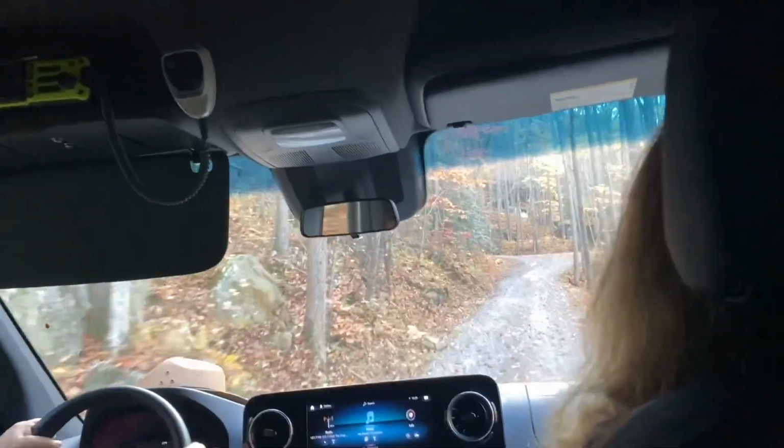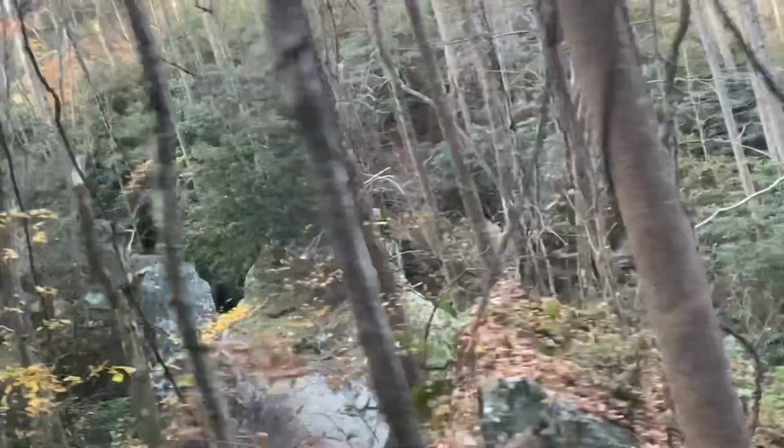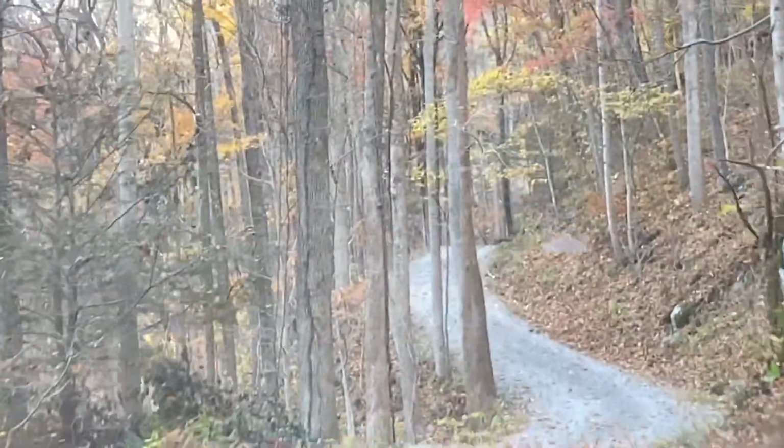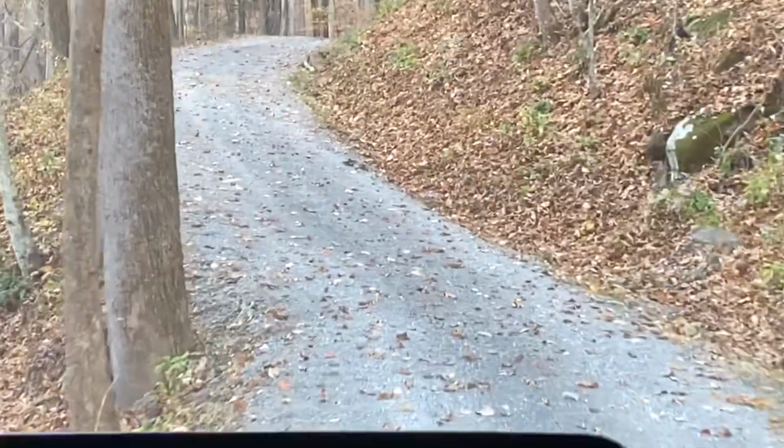Yeah, over here on the right, that's Slade Creek. It's a waterfall. You see a waterfall sometimes. That is Kentucky Wildlife Management from that. We are going up. Wow.